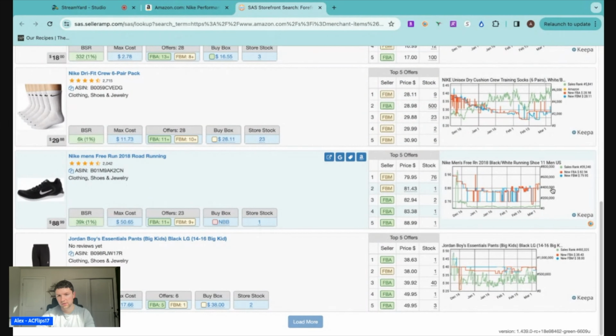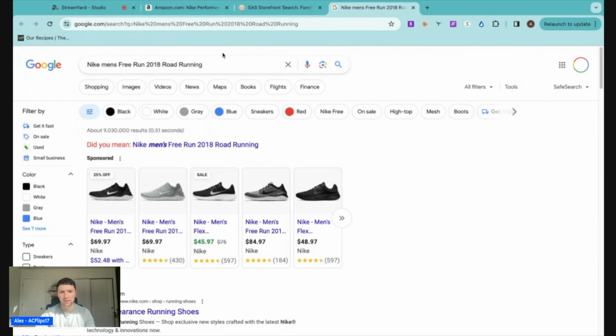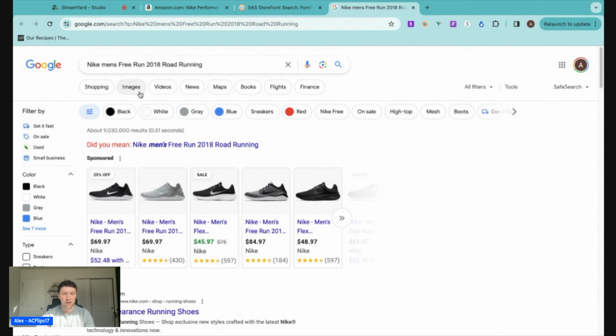Looks like the price is slightly inflated, but I'd like to maybe look at the data a little further to see if the offer count is down from what it normally is. We do see, yeah, that $82, $83 price point seems to be reasonable. 23 sellers on the listing. Again, we've got to look at the variations, but let's just see if we can even find this product fairly cheap enough. So 50 max cost. We're looking at 52 with Nike. So that's actually a good sign.